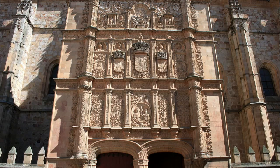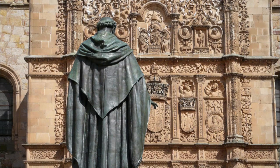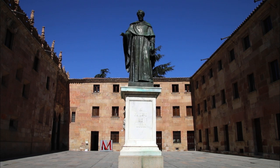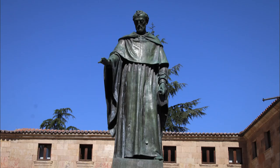The University of Salamanca is the oldest university in the country and the fifth in Europe after Bologna, Paris, Oxford, and Cambridge. Its origins go back to the schools of the old cathedral. The university itself was only built at the beginning of the 15th century. In the center of the courtyard, a statue of Brother Luis de Leon, a monk who was a writer, poet, and translator, and taught theology and philosophy.